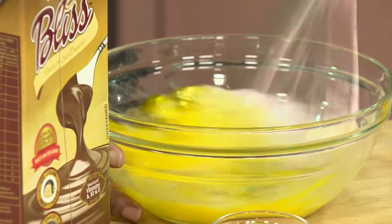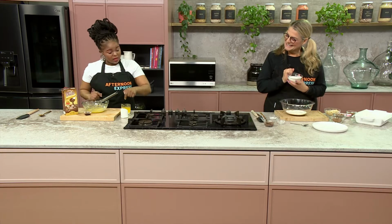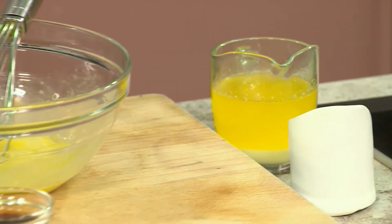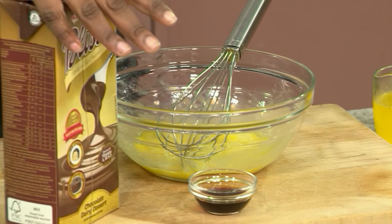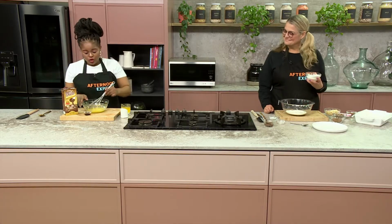I've got some flour in here. Let me just show you what I'm putting. So I'm putting in eggs. I've got some melted butter, some milk, some vanilla essence, and then the pièce de résistance, our Clover Bliss, the chocolate dairy dessert. So this is the chocolate flavor. And then show us what you're doing on your side as well.